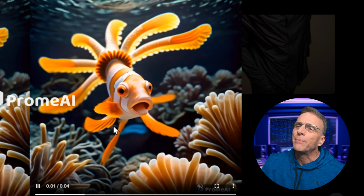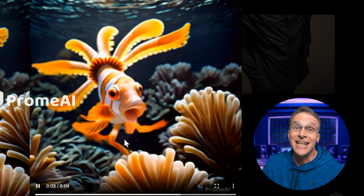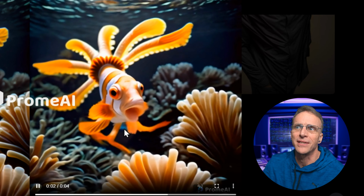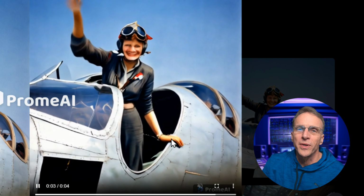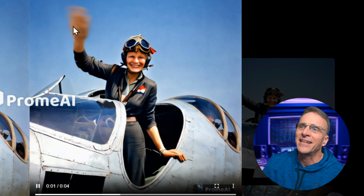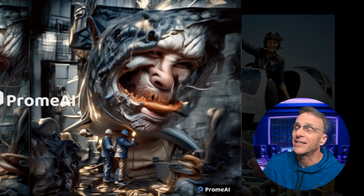It does seem to break apart a little bit here. That's because of the nature of how they're doing this particular animation. Sometimes it works great and sometimes the thing breaks apart. For example, with this one with Amelia Earhart waving, the hand gets all broken up and the face starts to get weird. It's just not a very good example. And yet other times you get things like this that are really, really good.